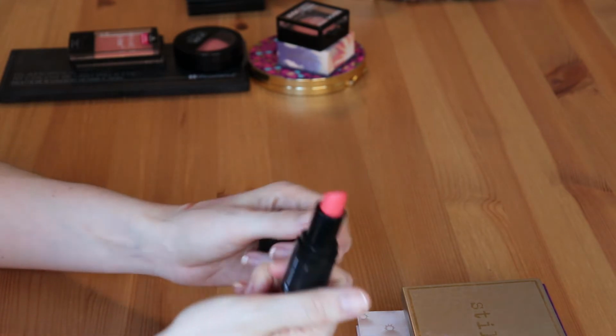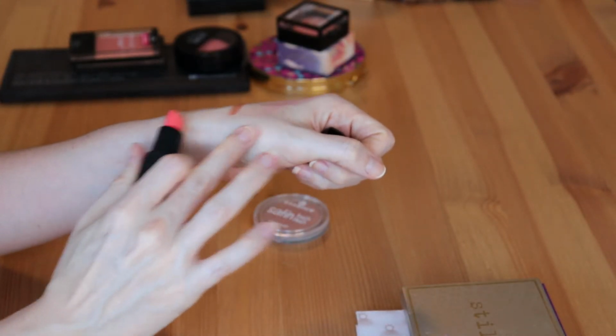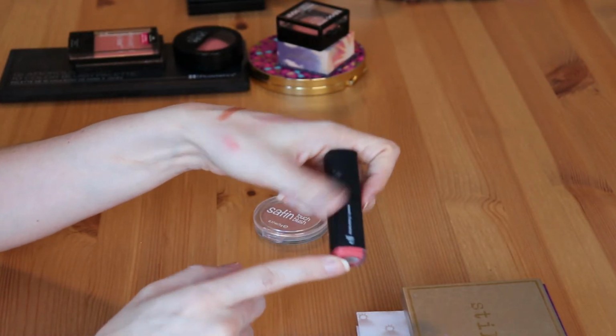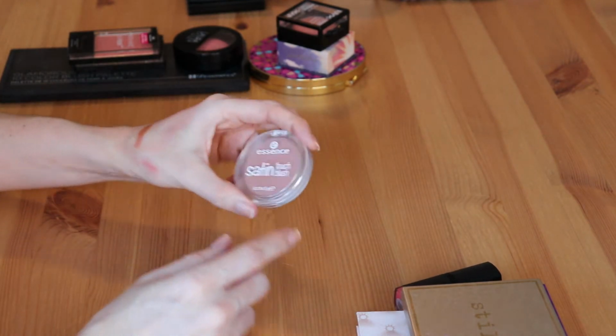This is an e.l.f. cream lipstick that I use as a cream blush, not a liquid. And I think I will also keep this one here because I have a Partners in Cream project pan that I could put this into and work on, and we'll see about using that one up.